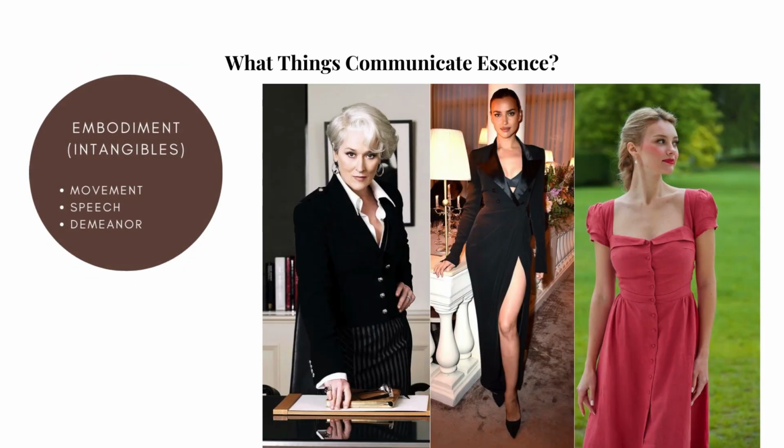Movement. One way that a person's embodiment of their essence can manifest is in how they generally move, how they pick up and put things down, how they hold them, how they walk, etc. Certain people can be described as gentle, graceful, and poised. This is a particular embodiment. Other people can be described as fun, energetic, and even strong. This is a completely different embodiment.